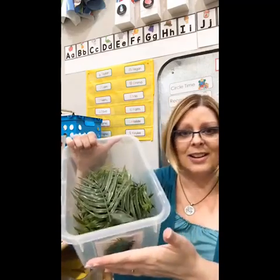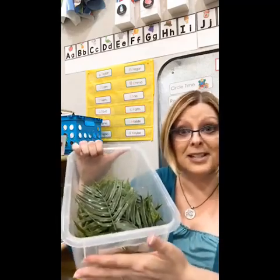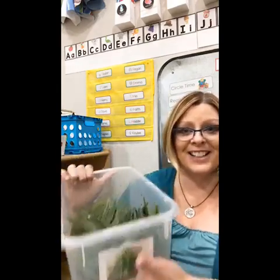And second of all, we don't have a lot of green stuff here in Texas. And if I did bring it inside, it wouldn't be green long. Most things here are brown. So then I'll put it back on the shelf with its matching label.